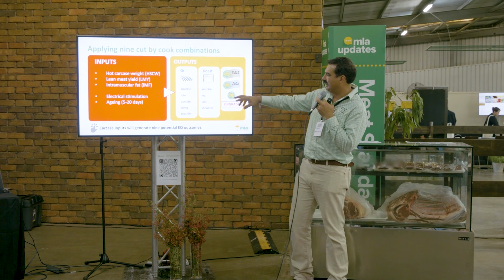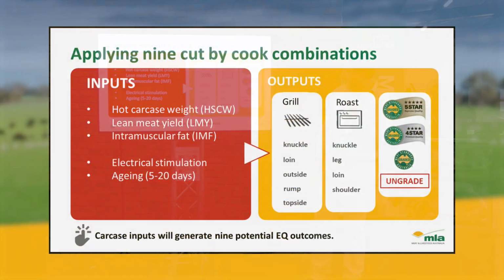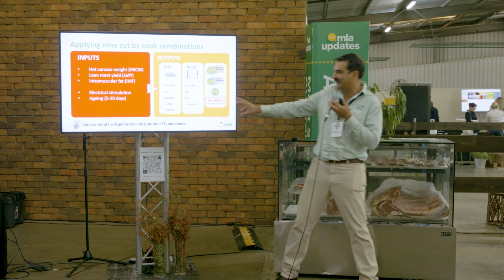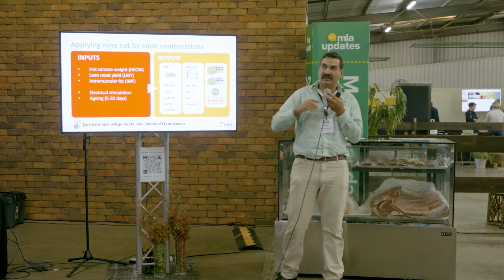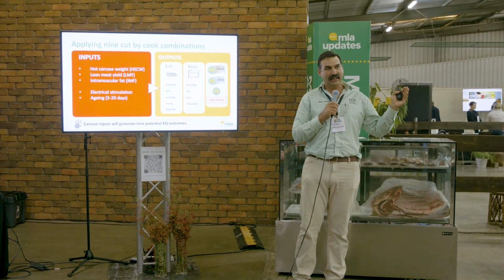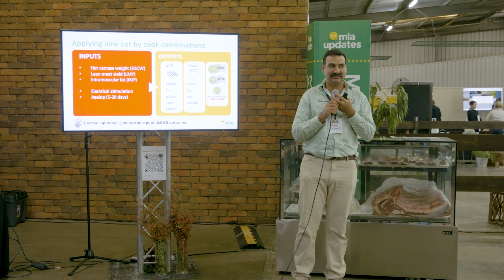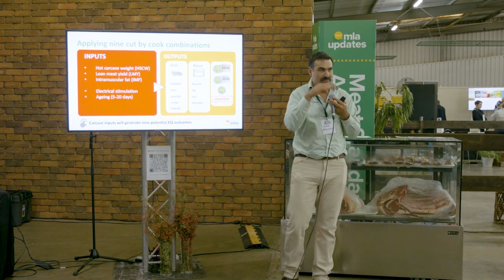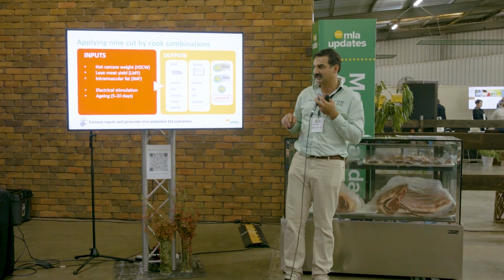And then roasting, we've measured a few of those: the knuckle, the leg, as a whole leg, the loin and the rack, and also the shoulder as well. I'll talk in future research, but we've been working on a few other cook methods as well. So how do we predict these things? It's a bit like the Bureau of Meteorology predicting the weather. We take carcass phenotypes and put that into a model, and it spits out that the loin of this lamb as a grill will be 60 points or whatever it is. So that's what we want.